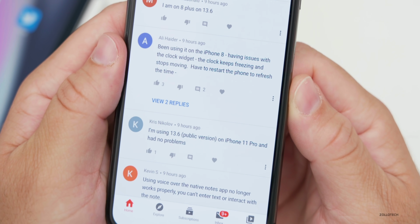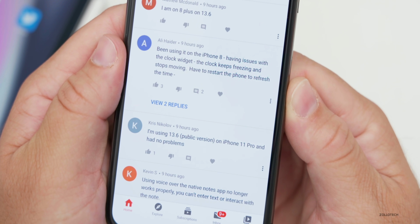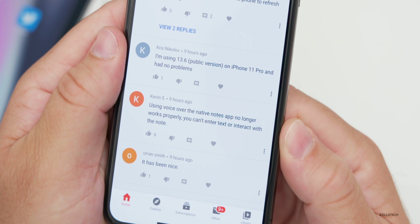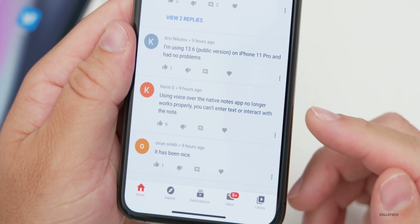Been using the iPhone 8, having issues with the clock widget. The clock keeps freezing and stops moving. Have to restart the phone to refresh the time. Using VoiceOver, the native Notes app no longer works properly. You can't enter text or interact with the note. The same issue I'm having.